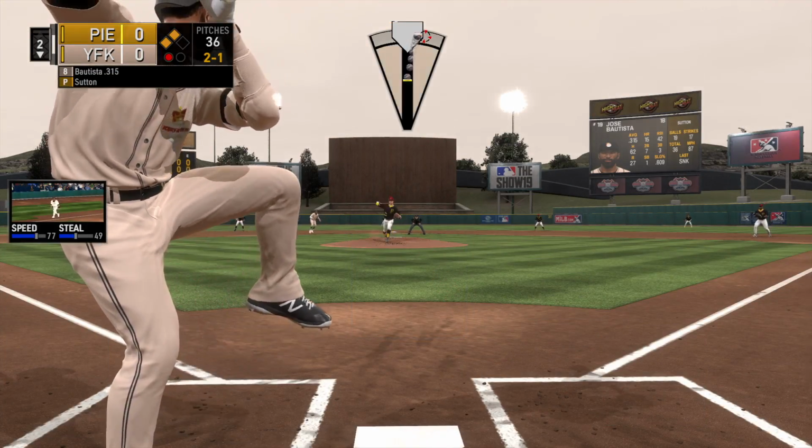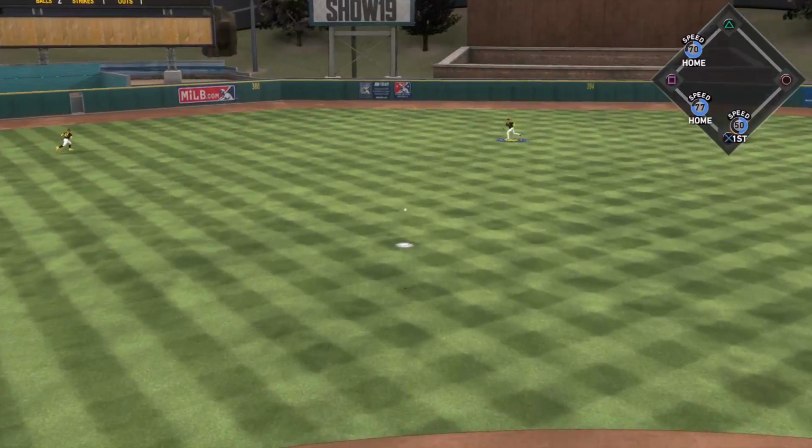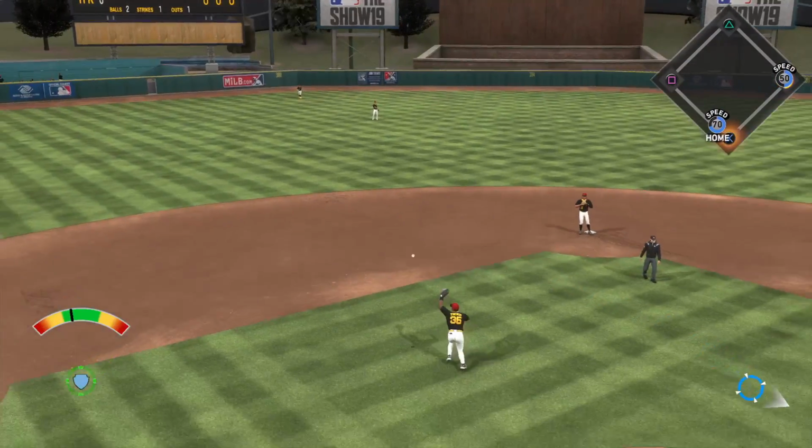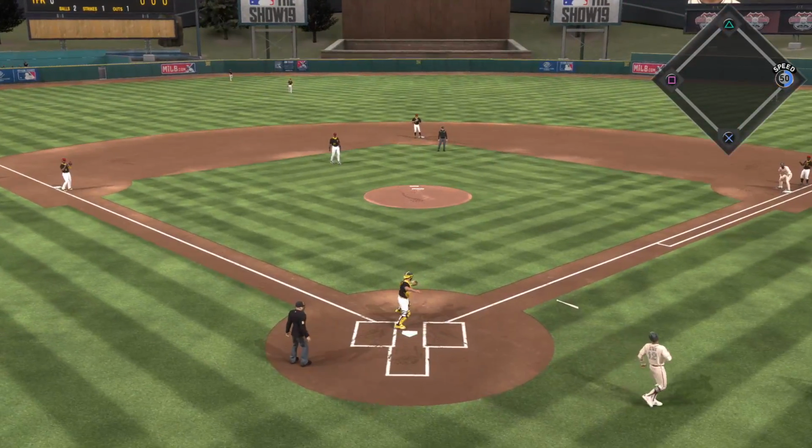The 2-1. Swing and a line drive to center field. And that's in there. Base hit. One run scores. The throw to the plate. And they're not going to get him. He's in there at the plate.